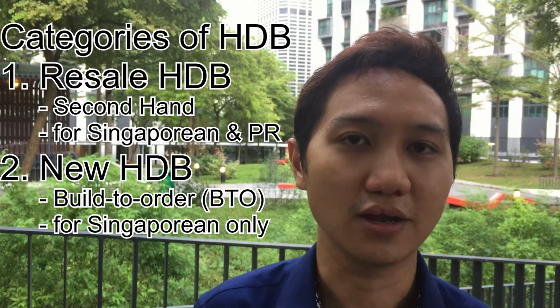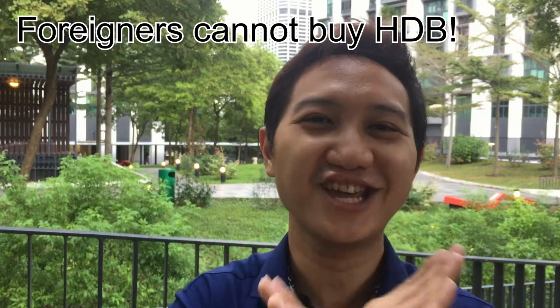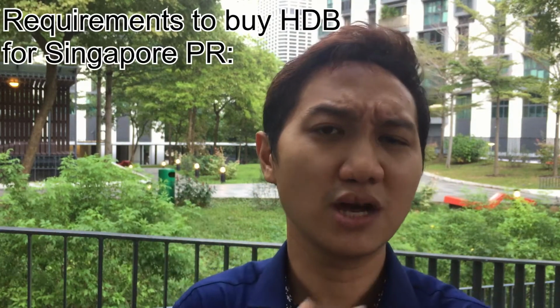Okay, resale HDB flats. Let's see it from the perspective of, let's say, a foreigner. Okay, foreigners cannot buy HDBs, totally cannot buy. So it's a totally no-no for foreigners to buy. There is no chance for you to buy a HDB flat since these are for Singaporean citizens and Singaporean PRs only.